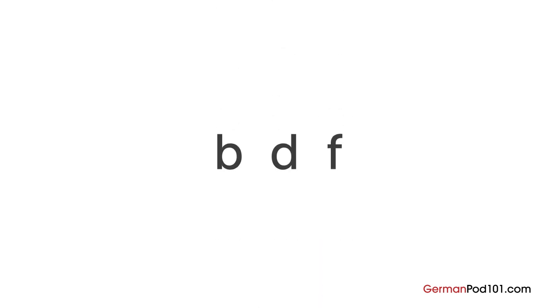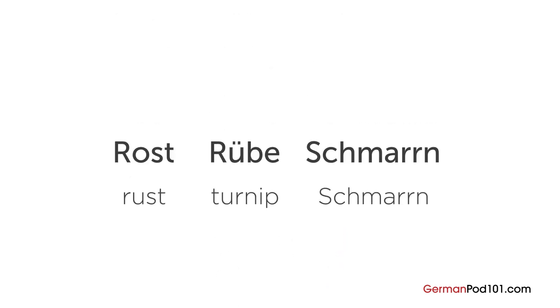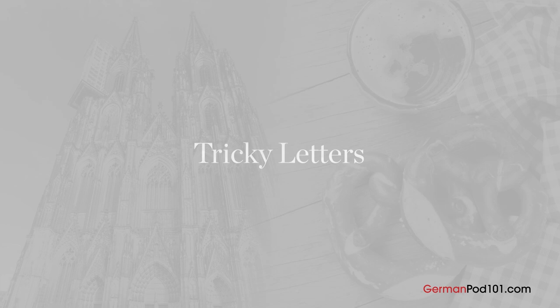Now let's take a look at German consonants. Like vowels, German consonants are predominantly similar to English. B, D, F. Other consonant sounds, however, may be a little more challenging. Rost, Rübe, Schwang. These are the sounds that you need to focus on perfecting. Okay, let's move on.